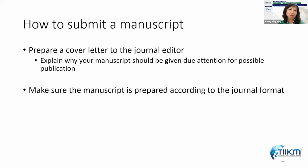When you want to submit a manuscript, prepare a cover letter. Explain why your findings or your manuscript should be given due attention for possible publication. Justify why it should be published in the journal. And then you have to ensure that you prepare your manuscript according to the journal format.